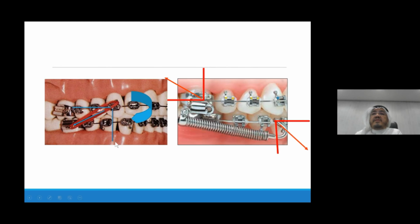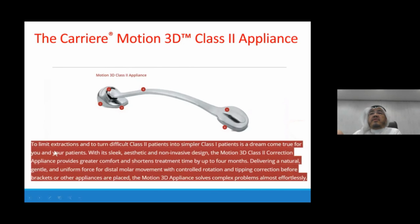This is another appliance, the Carriere Motion 3D appliance, which is introduced using strong conclusions, like that it's used to limit extractions and to turn difficult class 2 patients into simple class 1 patients. These are strong conclusions that are not evidence-based. Although it's a nice appliance, and the author showed very nice results in the few case reports that he published and in all his presentations, I have some comments against it. And of course, it's FDA approved. It's simple and causes no harm to the patient.